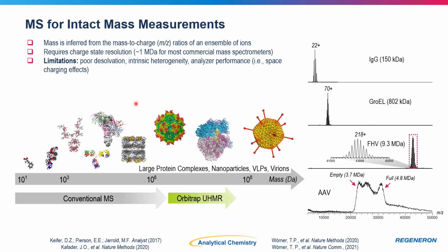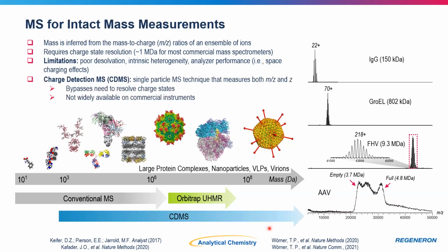More recent state-of-the-art instruments with improved transmission and detection efficiencies, such as the Orbitrap UHMR, have extended this boundary considerably and now allow detection for masses on the order of 10 megadaltons with relative ease. But we still run into limitations for extremely heterogeneous samples, such as AAV in this case, where charge state resolution is not possible. An alternative approach that has gained considerable traction in recent years for intact mass analysis of AAV is charge detection mass spectrometry, or CDMS.